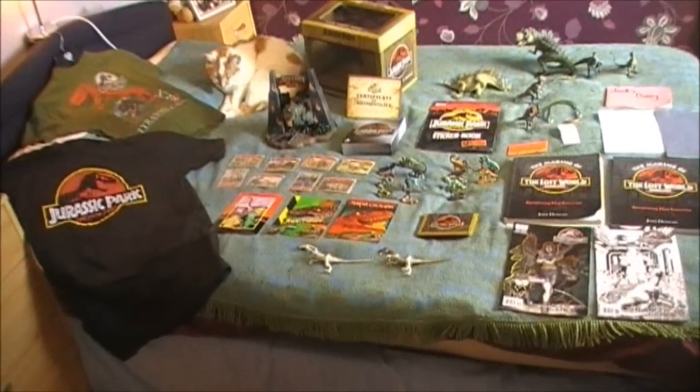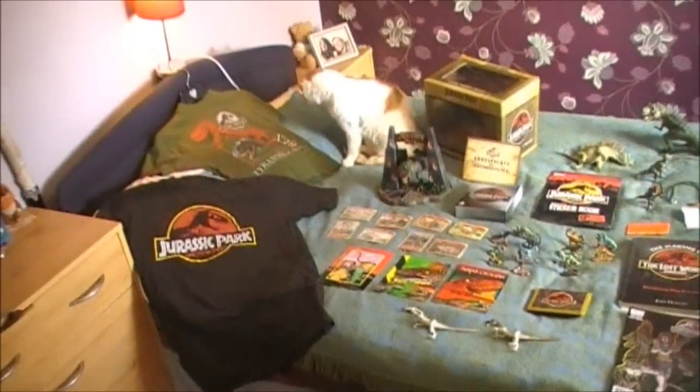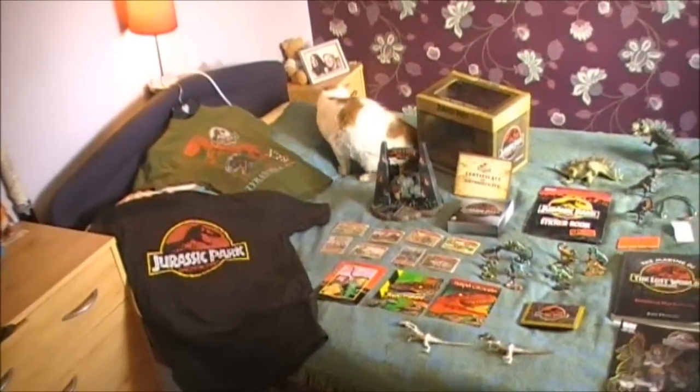So I guess I'll go through it. Yeah, the cat's not a part of the collection, that's TC, and he's being awkward by sleeping right there.